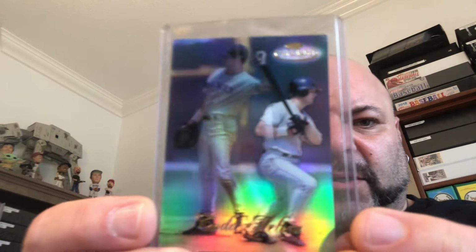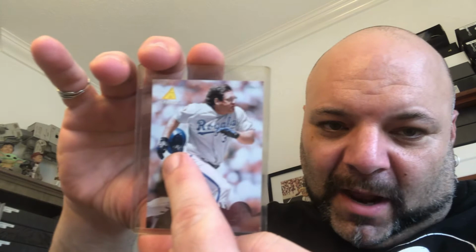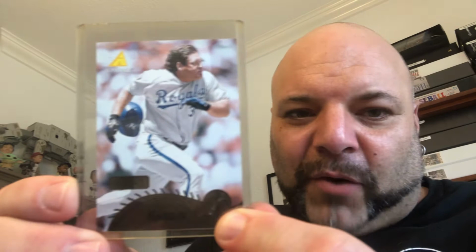And then this is a great one. This is a Pinnacle Artist's Proof, 1995, and it's the Bob Hamlin. I mean, how do you not love that card? Look at that big dude just huffing it, I would assume to first. His helmet's right here, flying off his head. He's got them big old glasses on. Look at his hair. It's just like a defensive end running with a fumble trying to score a touchdown. That is a great card. I had to have that. So pick that one up for the Cooky PC.